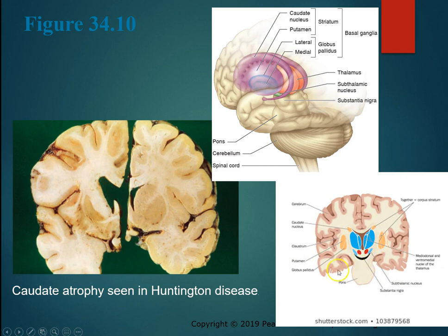So I wanted to show you this so that you can see where the caudate is, basically here, right? If you look here, that's the corpus callosum, and then here, see this is the ventricle, right? You can see how much larger this ventricle is and how you're basically missing all of this brain tissue, right? It's gone. And so you can see this enlargement of the ventricle and decrease in brain tissue. So you can see how there's severe atrophy.